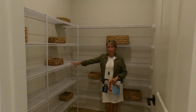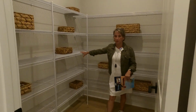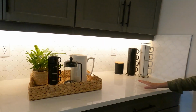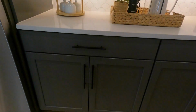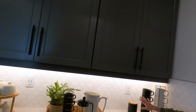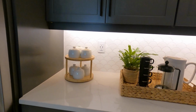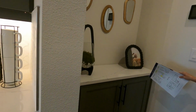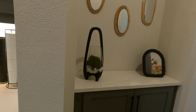So plenty deep. Again, you could do a little cabinet in here if you wanted to. This area, more cabinets and counter space for a coffee station. If you're a baker, your stand mixer can go over here, kind of out of the way of your day-to-day stuff with outlets. And here, another drop zone or butler station, butler pantry.